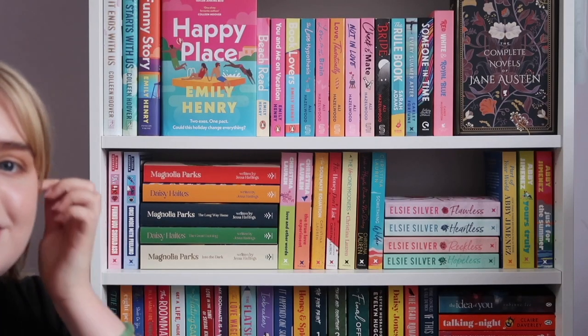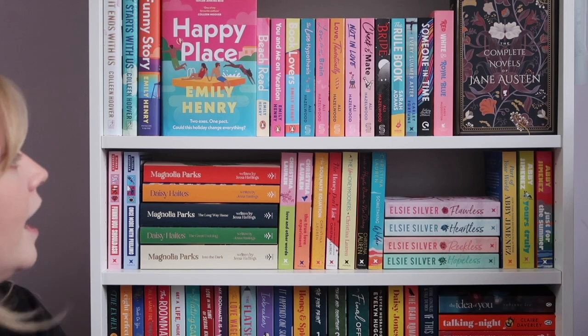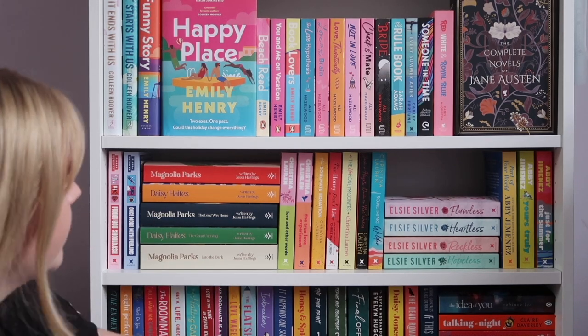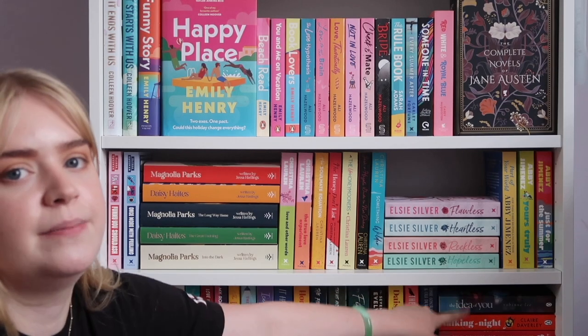Hello, welcome back to round 2. This is my little romance bookshelf. So yeah, let's just get straight into it, I guess. This bottom shelf that you can't see does just have TBR, and then when we move down, this one also is just TBR, this little bit here.